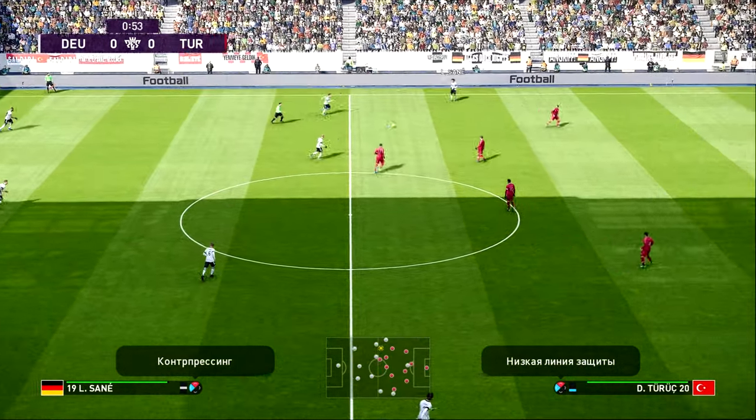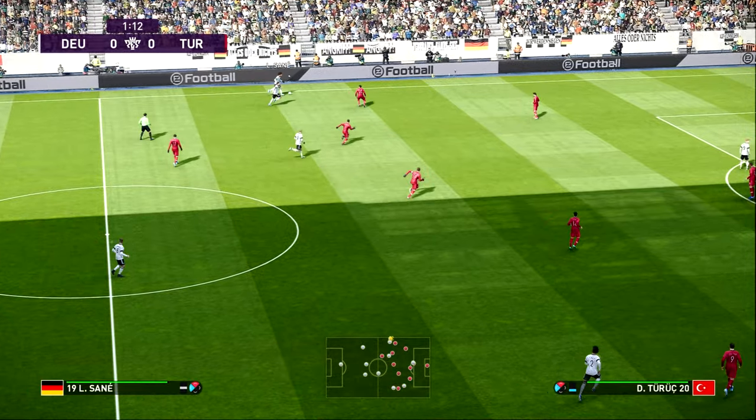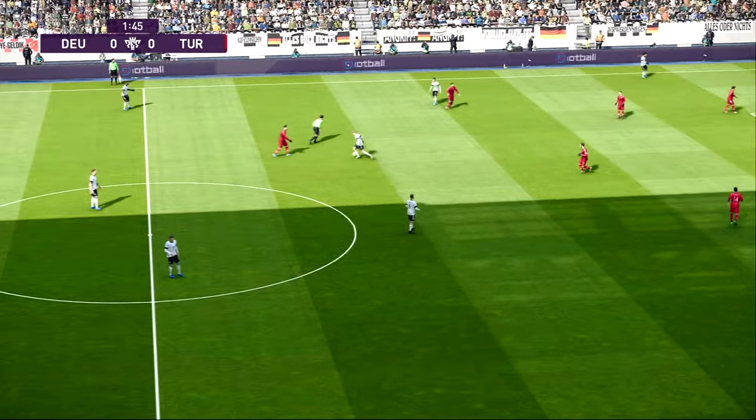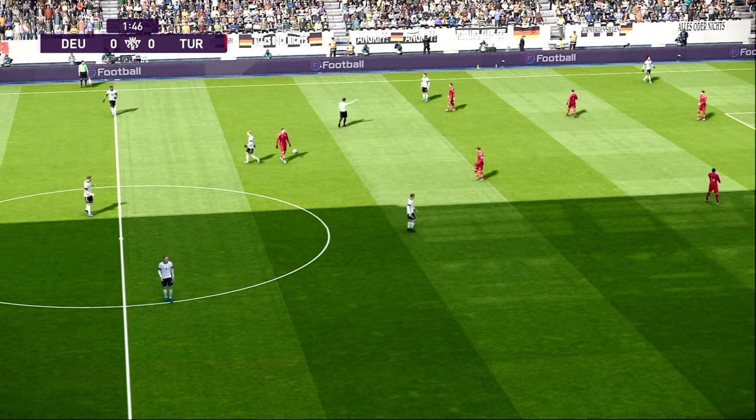Who do you, Jim, see making the difference here? Well, I'd go for Burak Yilmaz, because well, that looks a foul. Yep, referee's given it.